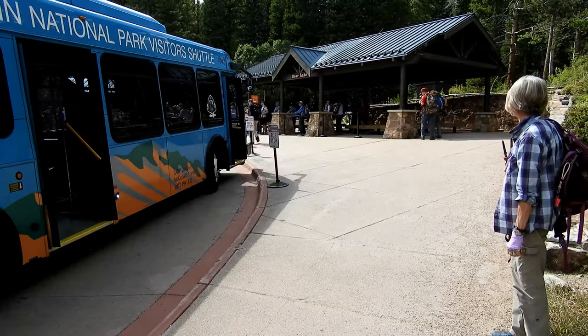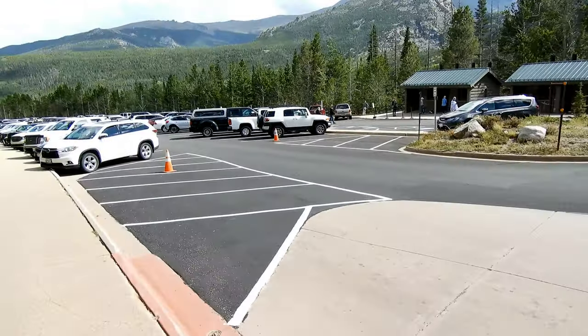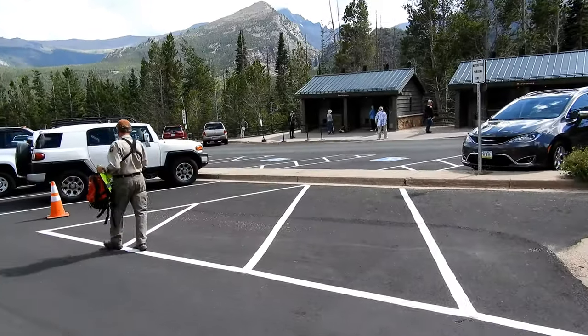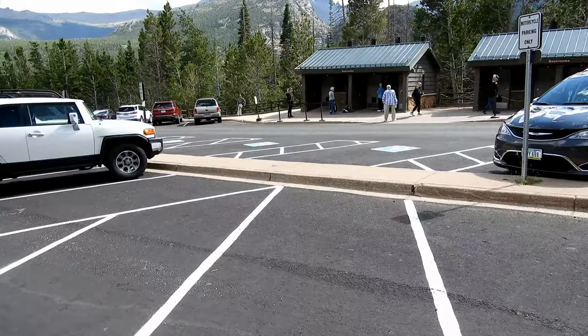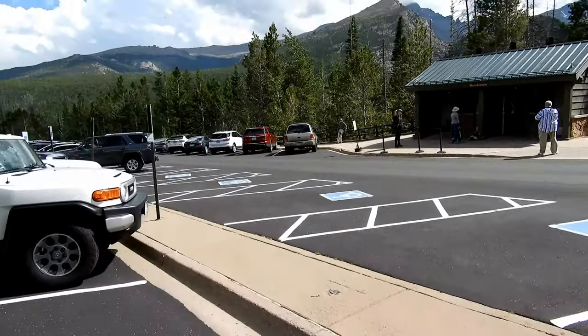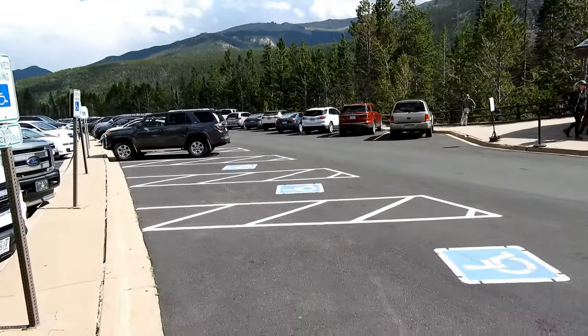And we're back to the Bear Lake Trailhead. All right. Walking on over to the car now. That was a pretty long bus ride up. I'm thinking like 30 minutes, easy. I can't believe we hiked that far, wow. We hiked right through the middle of the park.